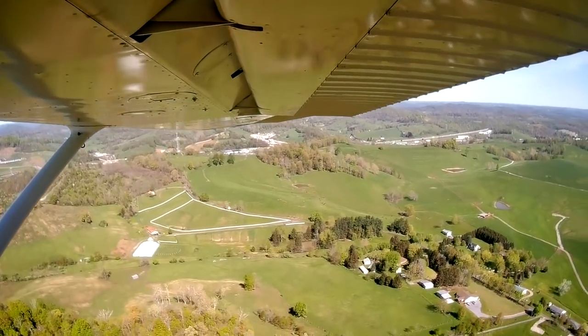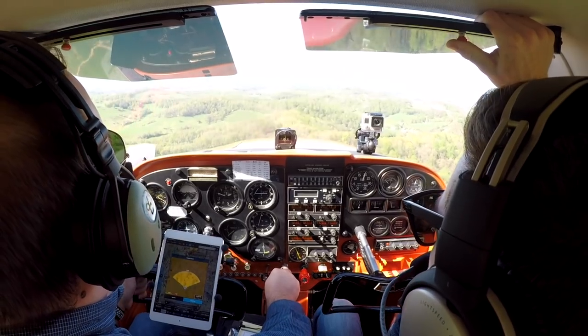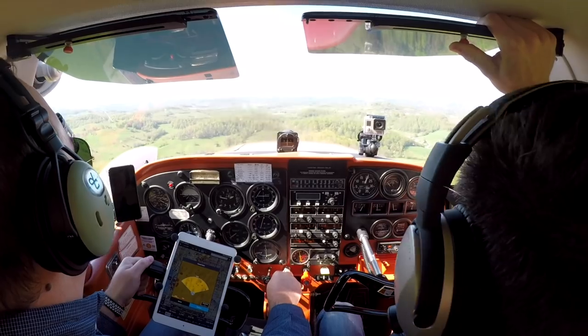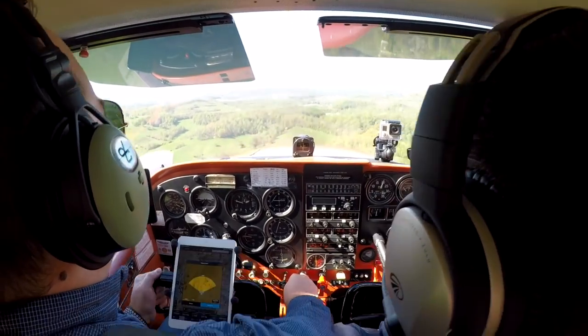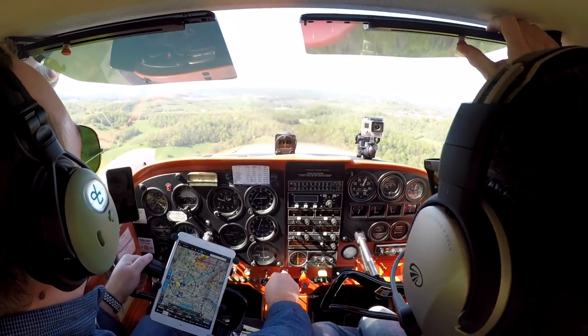Little power. That's all I would do. Add that power in. See how we're below glide path now? Yeah, I do. Yep, I would add more. And hold the nose up. Just level off here for a minute because we're pretty low. That's why I don't like to drag myself in because now I'm way low out here. I get you. I get it.